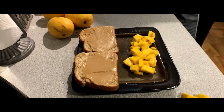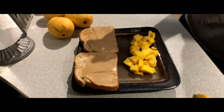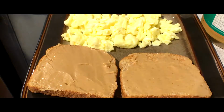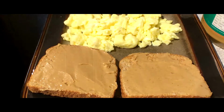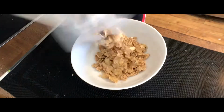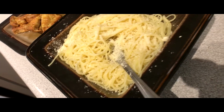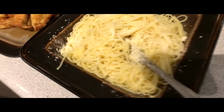That was meal number one, breakfast. I had a mango, 2 pieces of whole wheat toast with peanut butter, 4 whole eggs, 2 pieces of whole wheat toast with peanut butter, and a protein shake, a cup of rice with 2 servings of chicken, Kellogg's vanilla almond cereal, 300 calories of spaghetti with some Parmesan cheese, and then I made 2 pieces of French toast.